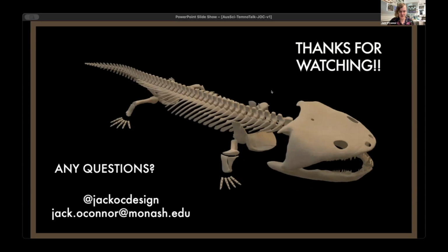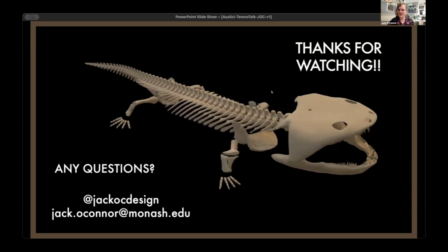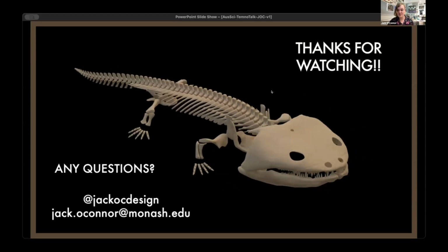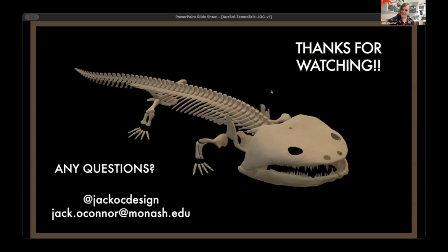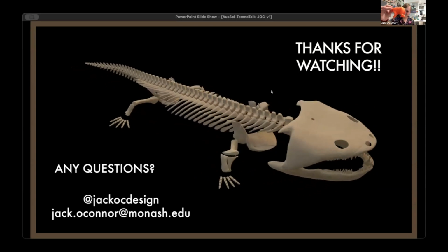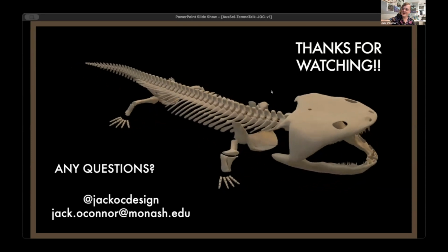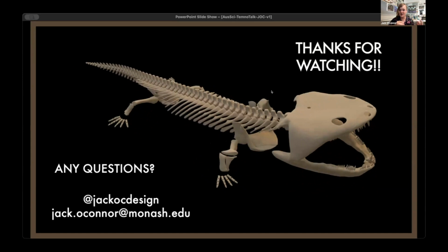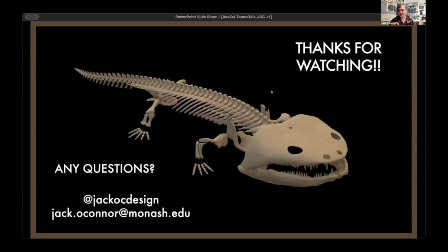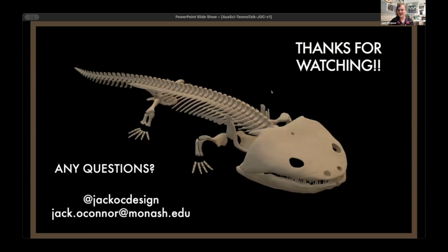I have a small exhibit that is currently running at the Tasmanian Museum and Art Gallery in Hobart, on my previous work, reconstructing marsupials. This little orange model of a marsupial is based on one that I created for that. It's kind of the same: it allows you to manipulate the 3D models, and also shows some 3D prints and some walking animations.